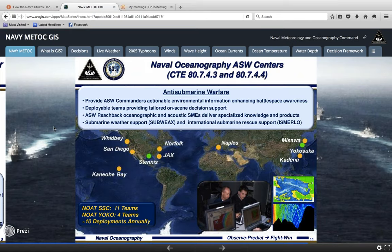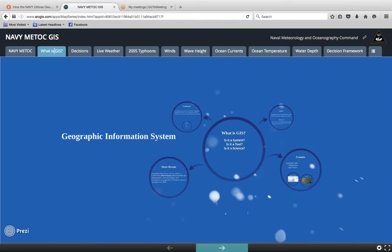What I'm going to do now is turn it over to Nate so he can tell you a little bit more about GIS and then how we use that to support the fleet. Hey, you guys, real quick, I failed to mention that everyone is on mute just to eliminate any background noise. So after Nate finishes his presentation, we will open it up for Q&A at the end. So please hold your questions to the end of the presentation.